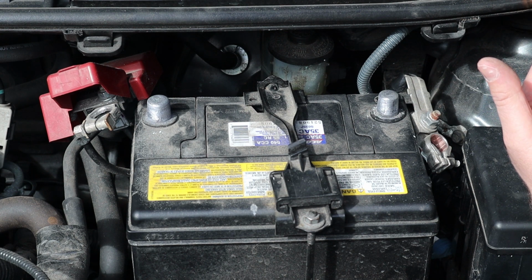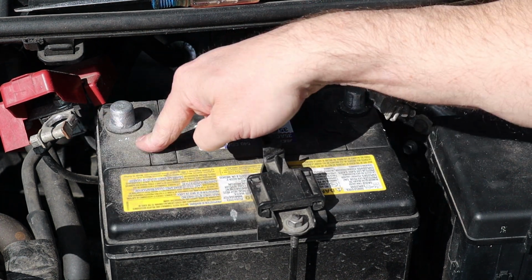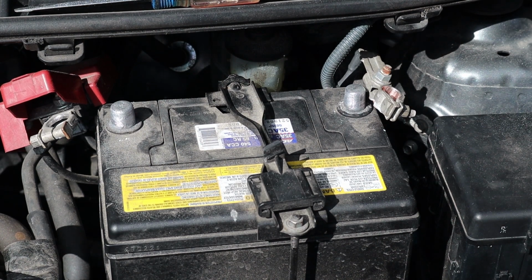Okay? Now, this part of the process is basically putting it back together once you need your car to start again, or after you've taken the battery out to recharge it in your home garage, etc. Okay, now when you're putting this together, there has to be the opposite of what you just did. So we're going to put the red terminal on first, then we're going to put the negative terminal on last.